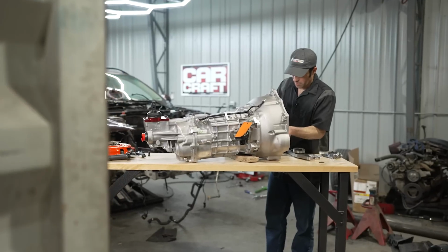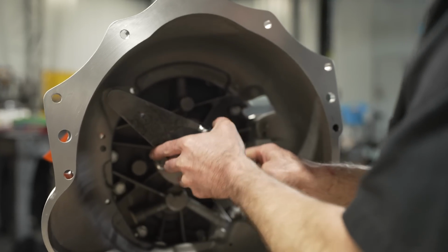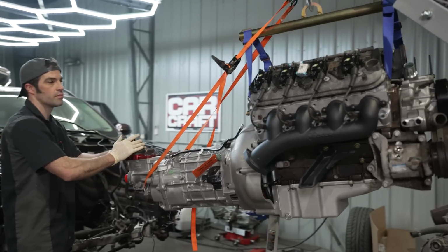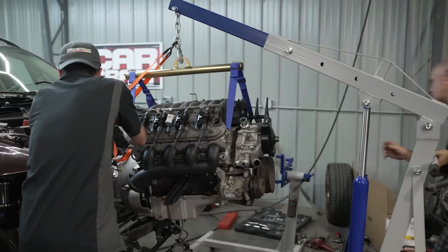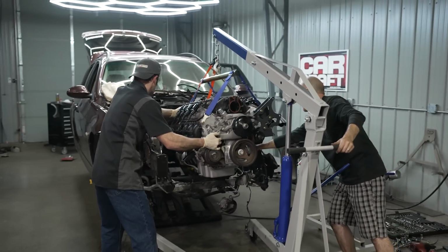Now, in addition to doing this awesome V8 swap, we're also ditching the automatic transmission and going with a 6-speed manual. We picked up a Tremec 6-speed for an F-body application. With all of our new parts bolted on our engine and our transmission mounted up, we dropped our V8 into our E90 and bolted everything up.